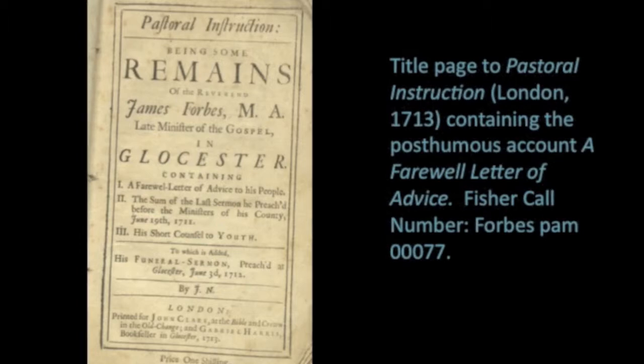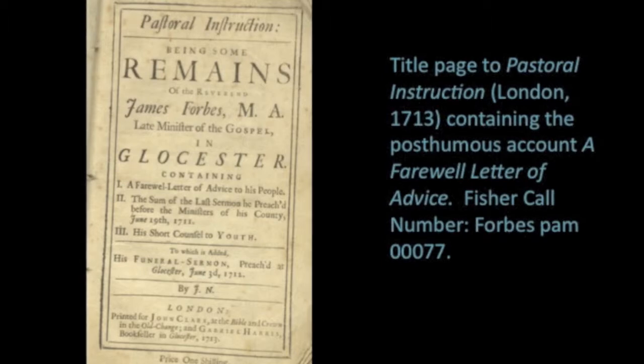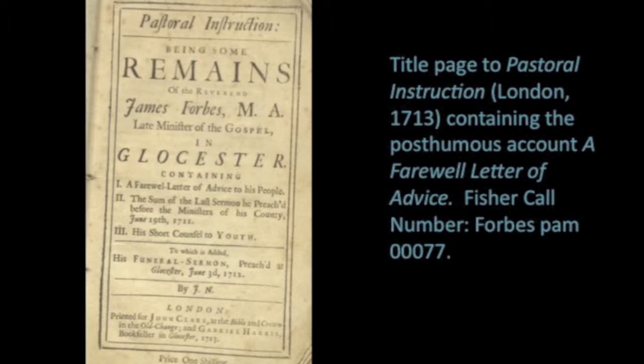The record goes quiet again until 1687, when Forbes tells us, the quote, "Church desired his return, and so he came back." From 1687 until his death in 1712, Forbes would continue as a nonconformist minister in Gloucester. Just how peaceful or restless those years were is difficult to determine, for Forbes remains quiet on the subject. But one thing seems clear. Forbes kept his library, and he regularly added to it.